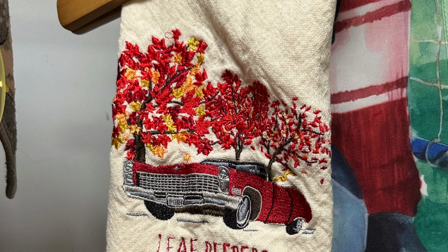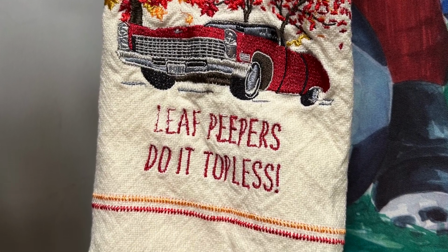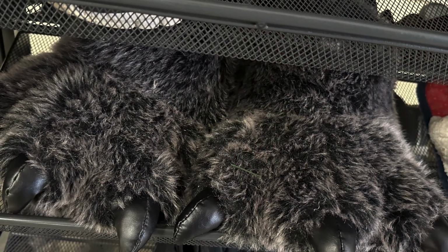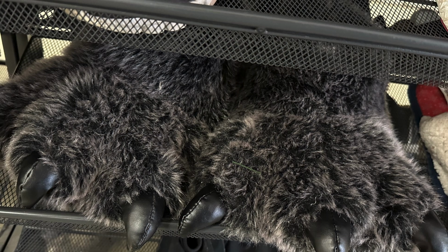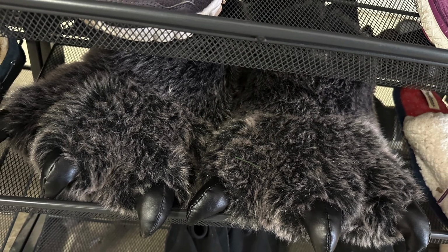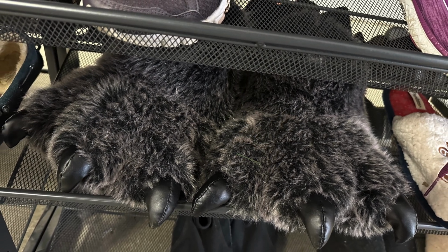I regret not getting this. How adorable would this be to put out for fall? Leaf peepers do it topless. I'm telling you, I thought that was hilarious. And then when looking for the shoes, I found these big old bear claw slippers. I mean, half the fun of thrifting is the weird things you don't get.